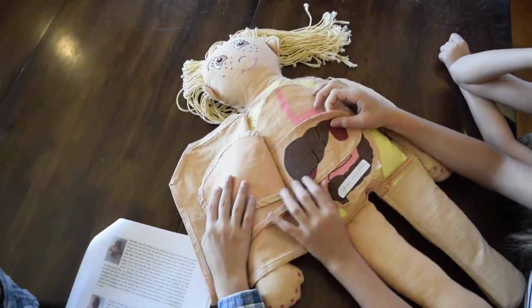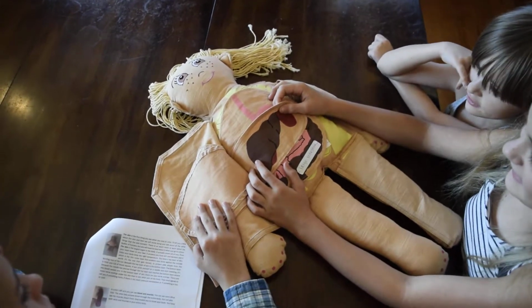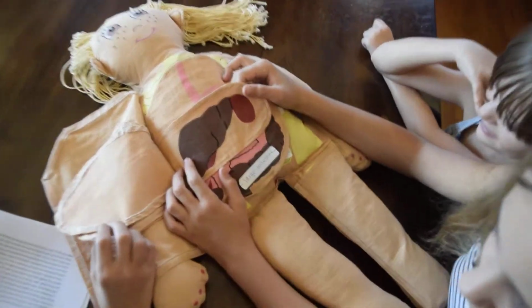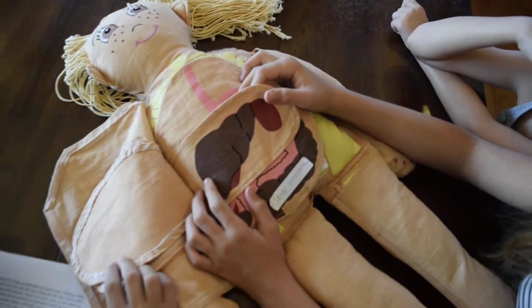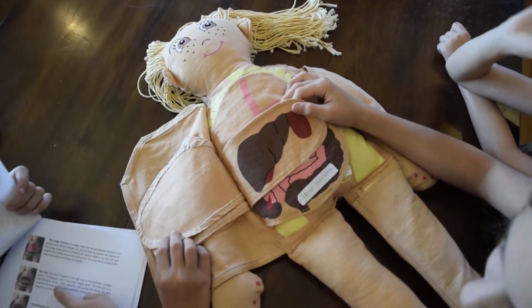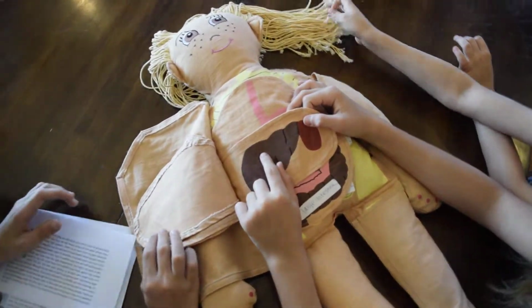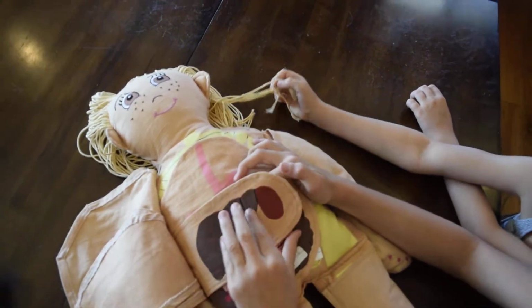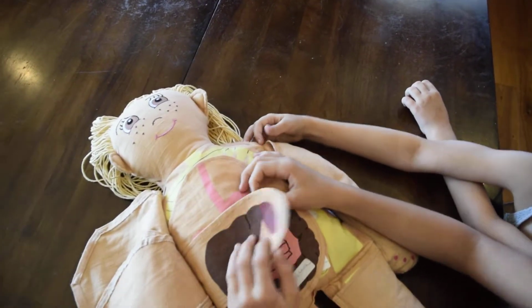I don't remember this one. It's a liver, I think. Yeah, that's a liver. I did it right. Okay, so this is a liver. Okay, wait. The brown is the liver. That's a liver. Yes, that's what I said.